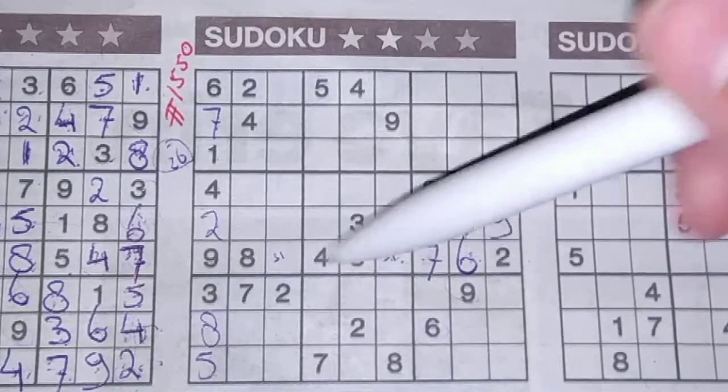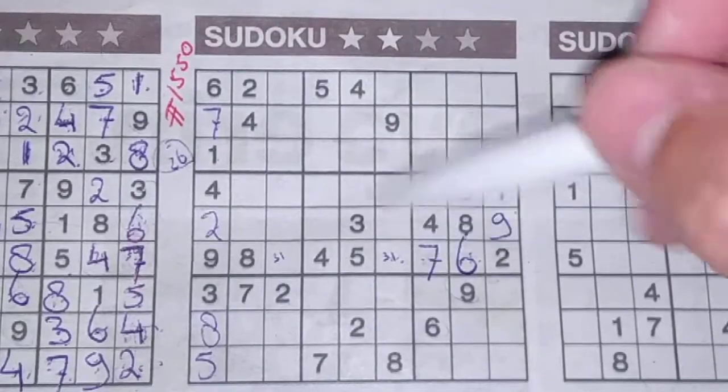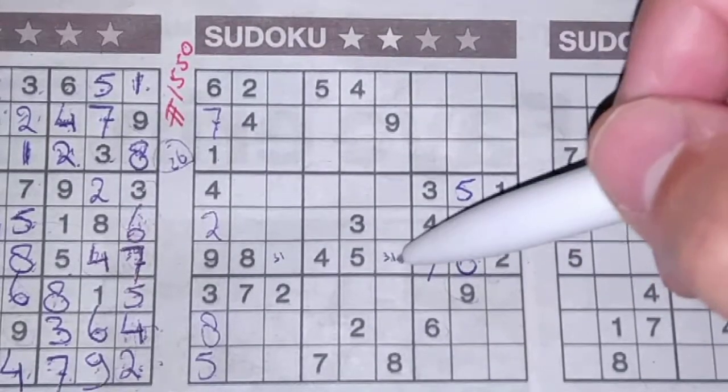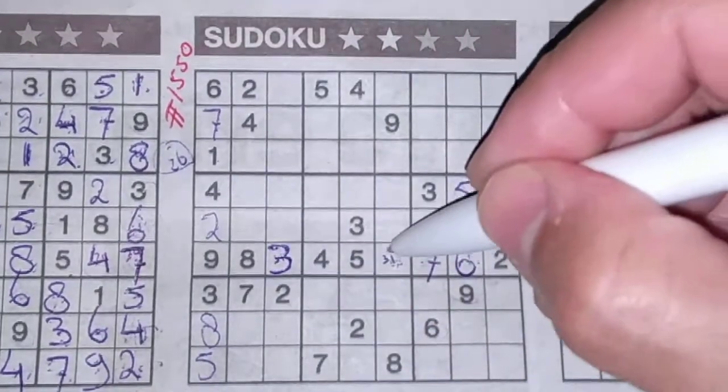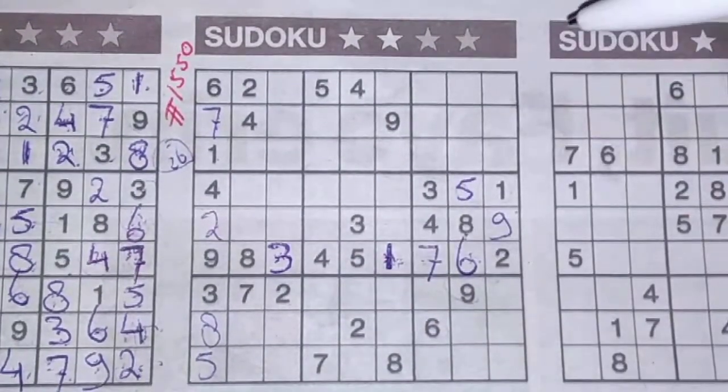Of course, 3 and a 1. We have already a 3 here in this big square, so this cannot be a 3 anymore. This should be the 3, and this should be a 1. Alright.